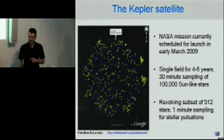So to determine the absolute size of the stars, and therefore the absolute sizes of the planets that are discovered, a small fraction at any one time of those 100,000 stars will be monitored at a higher cadence.